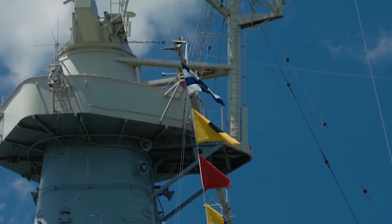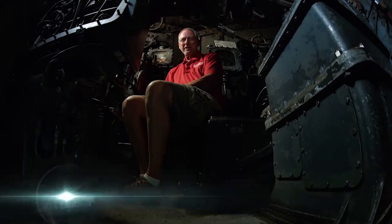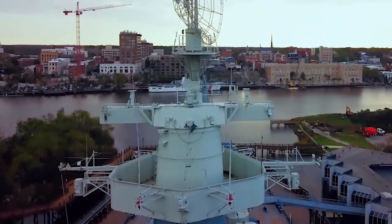The battleship was also fitted with two radars, which controlled the primary armament's fire. This main battery director, being one of the highest points in the ship, was subject to all the pitching and rolling of the ship.